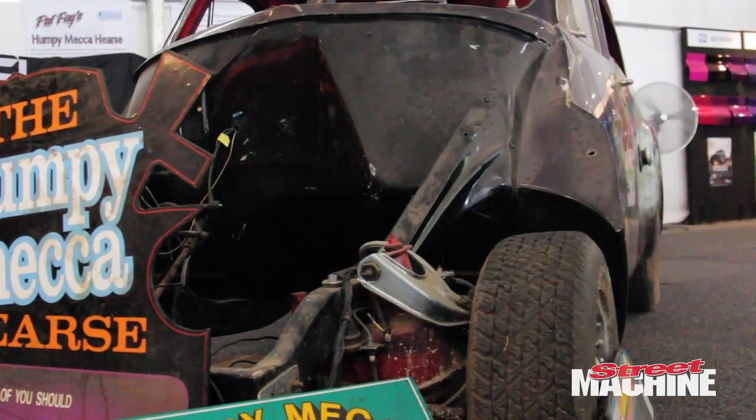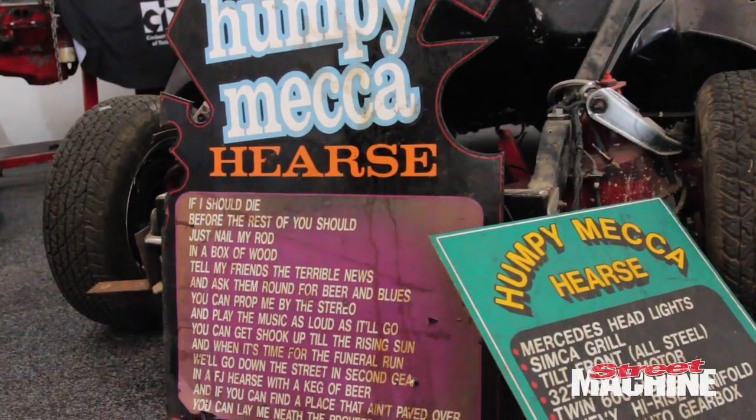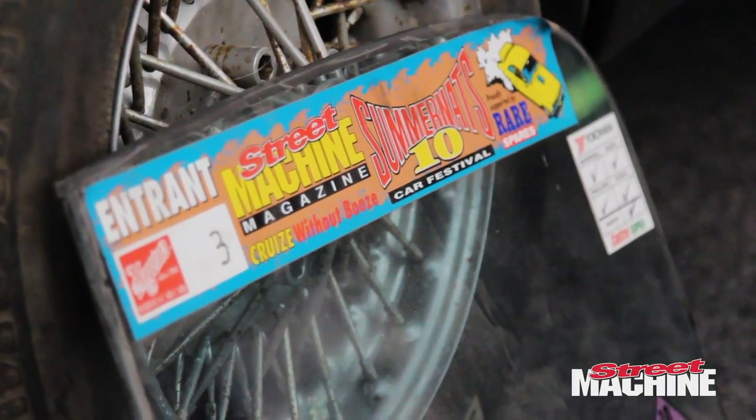I understand he owned the car till the end, but it was in storage for a long time. How did you come across it? Well, I've known Pat for probably 40 odd years. Used to compete against Pat at car shows. How cool's that car sound in the background? Yeah. And it's been iconic in the car scene, and it's just a really good thing to get involved with.